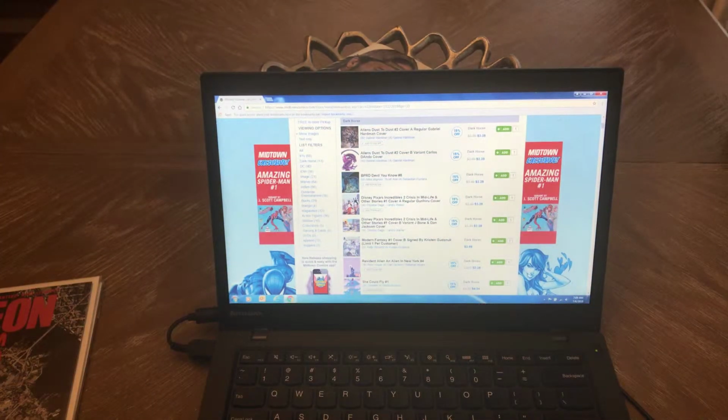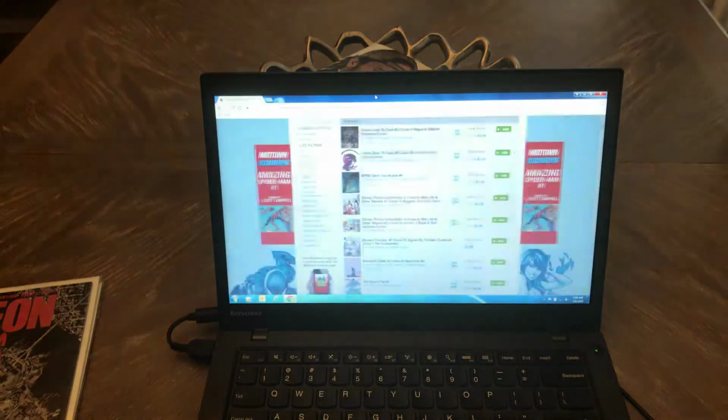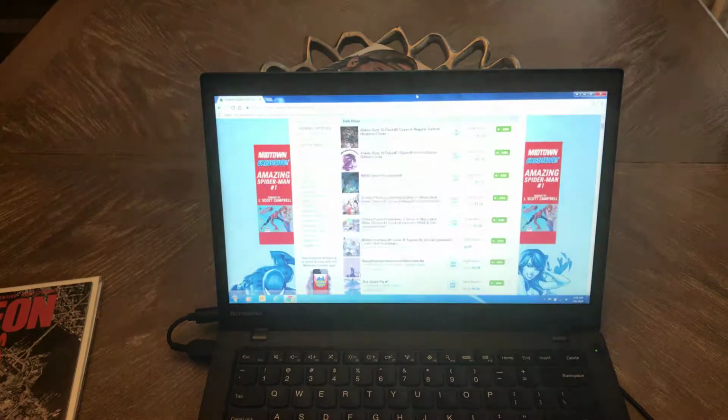I also wanted to highlight some things you may want to look for next week that are coming out at your shops. Aliens: Dust to Dust. There's an A and B cover. That's the A cover. Some of these Alien series have been really, really good. I really like the first issue of this, so I'm looking forward to getting that. The B cover looks pretty cool too. It's kind of a neat looking variant cover. So I'm picking up both.